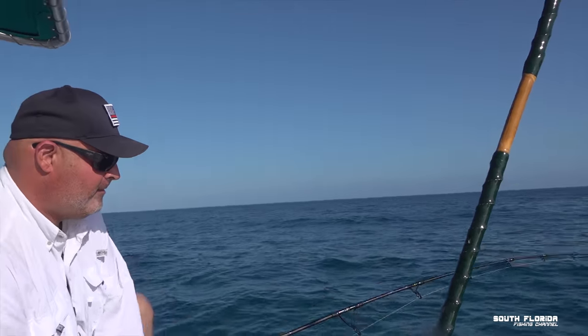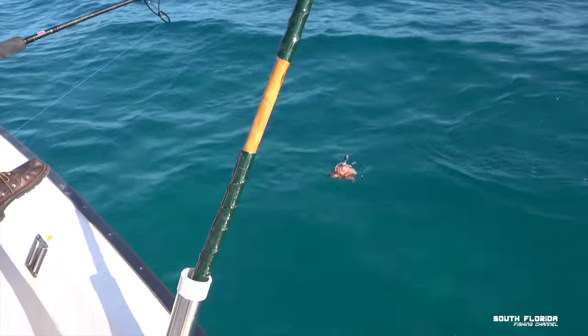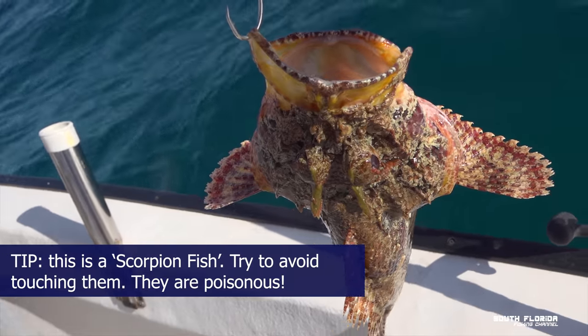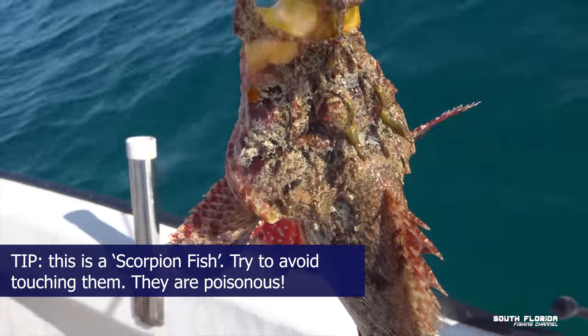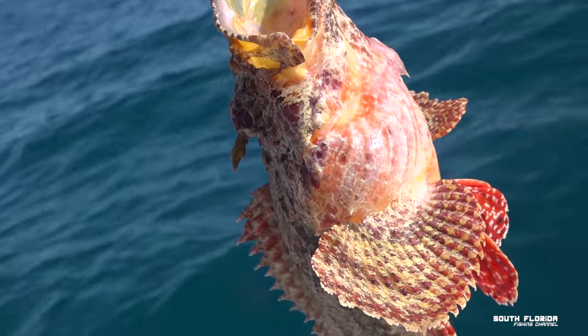Oh, snap. I think you're good. Woo, what the heck is that? Oh, that thing looks sketchy. Oh, that's one of those dogs. You want? Yep. I got him. You got me on a weird. Oh, that's a mean looking fish. Man, that is gnarly. Fish on.